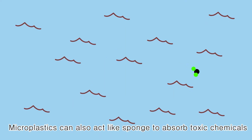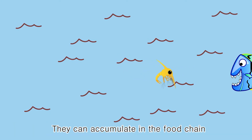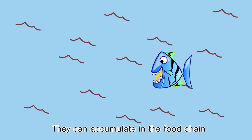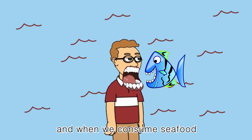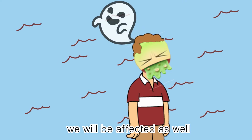Microplastics can also act like a sponge to absorb toxic chemicals. They can accumulate in the food chain. And when we consume seafood, we will be affected as well.